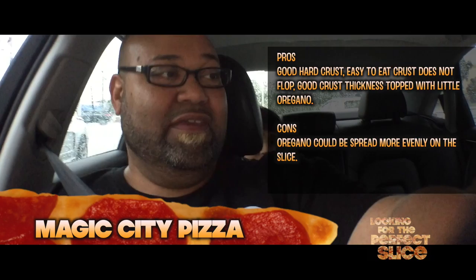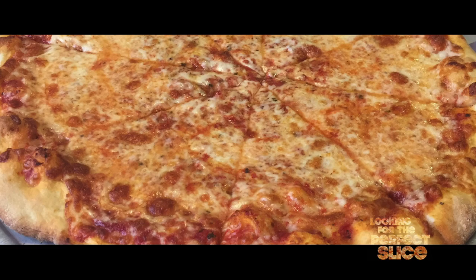The only thing I didn't notice is they had a little bit of oregano right in the center, and I'm going to put a picture of it right there. So right in the center there's oregano, but it wasn't spread around, so you can spread it evenly. That's the only thing. And there were a couple of air bubbles on the edges. But what do you think about the crust though?